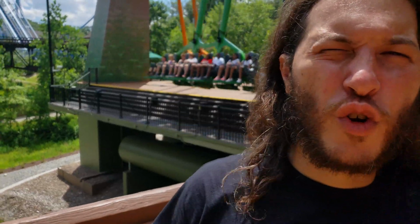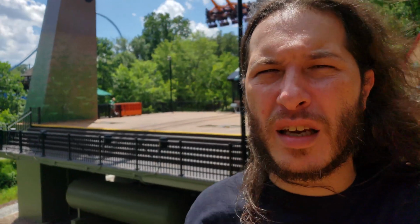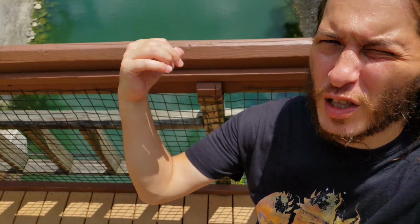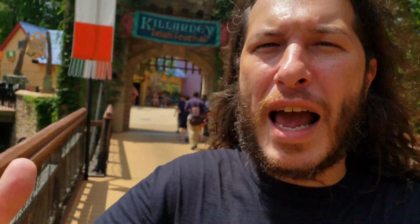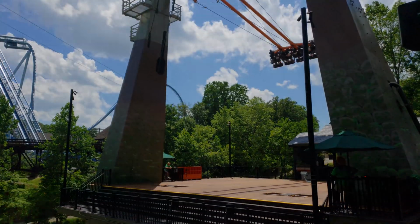Alright, just got off the new for 2019 Finnegan's Flyers. It's an S&S Screamin' Swing, very similar to Skyhawk at Cedar Point. I think I like these a little more just for the simple fact that there's at least an attempt at some theming, sort of Celtic theming. And if you can kind of see down here, there's a lovely little green pond that you extend out over on this edge. And it just adds a little bit more feeling of danger and height to the ride. So all in all, great ride.